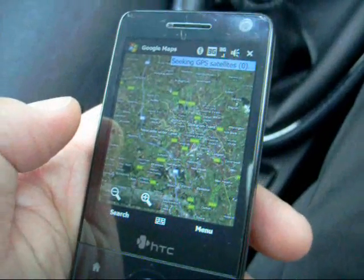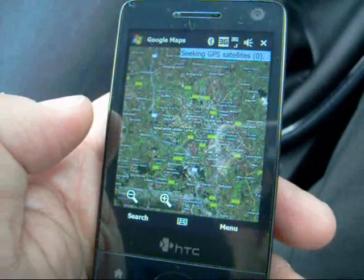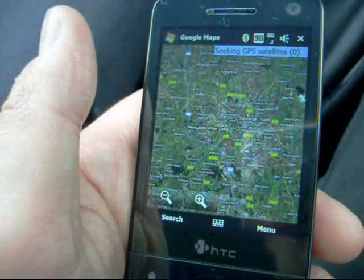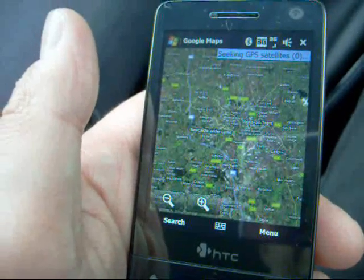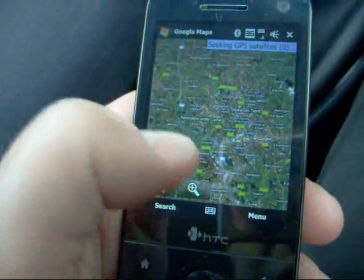So I'm going to say GPS, use the GPS now. It's looking for GPS satellites. The only cost to you is how much it costs for your data to be sent down to your phone. So that's the only cost to you really that is incurred.